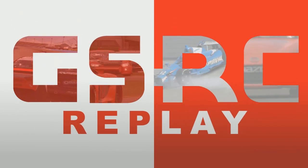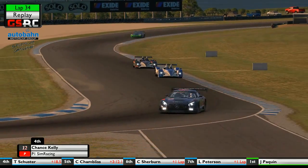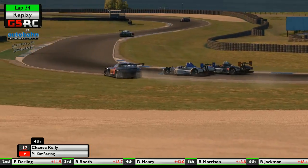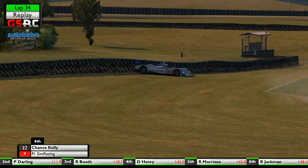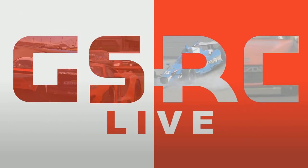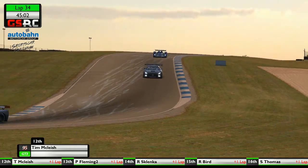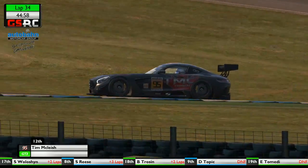Let's look at the replay. Poor Tim McLeish. I think he didn't know that they were going to be too wide. Usually I would put the blame on the guy coming back on, but McLeish left room for the guy to go around. He had no idea that they'd be battling for a spot. That's a tough break, Tim. As we come back to live, you can see Tim McLeish is able to carry on. Probably a little bit shaken, probably a little bit damaged after that.